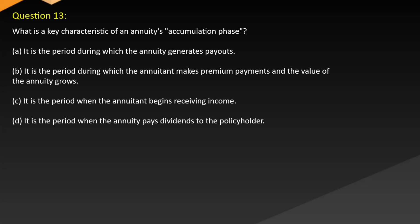Question 13. What is a key characteristic of an annuity's accumulation phase? A. It is the period during which the annuity generates payouts. B. It is the period during which the annuitant makes premium payments and the value of the annuity grows. C. It is the period when the annuitant begins receiving income. D. It is the period when the annuity pays dividends to the policyholder.